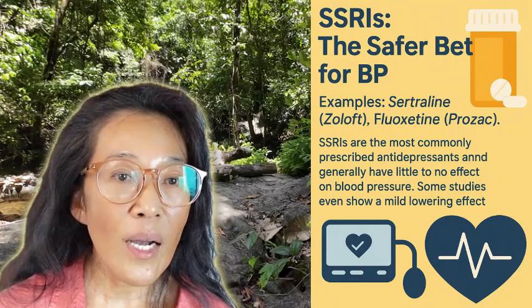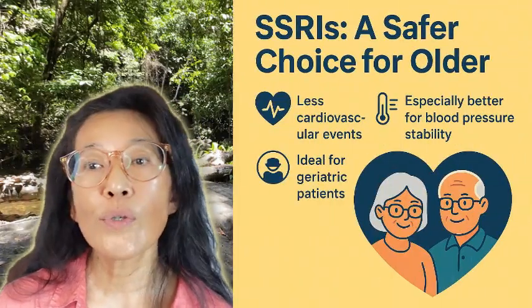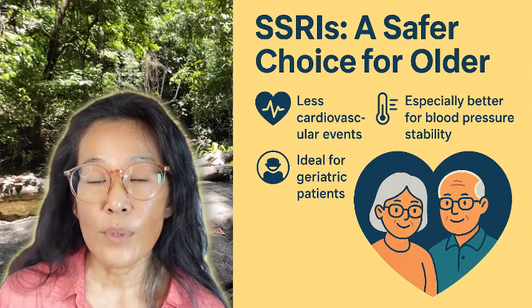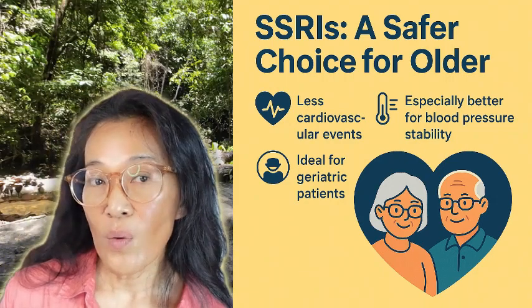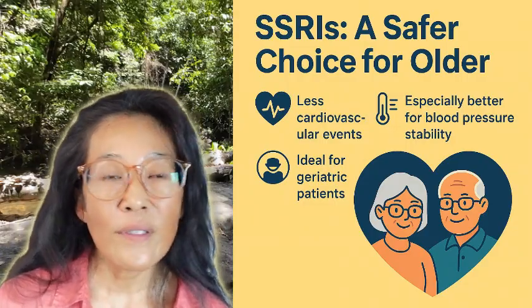SSRIs also tend to have a milder side effect profile and are generally better tolerated, especially in older adults or those with cardiovascular concerns. That said, no medication is completely side effect free. But when it comes to balancing mental health and heart health, it appears that SSRIs often strike the safest middle ground.